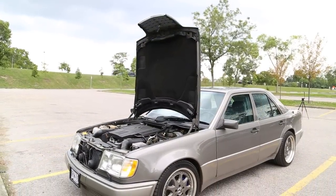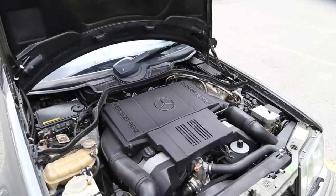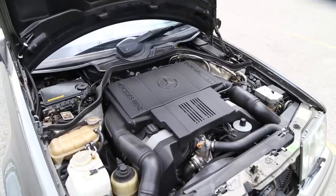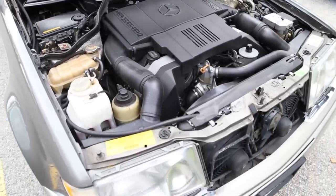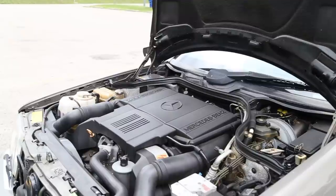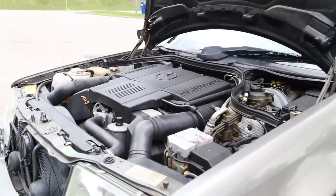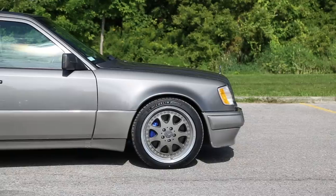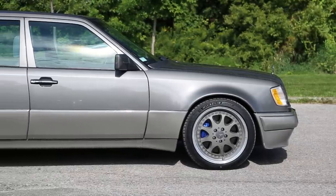The engine is a naturally aspirated 5-liter V8 derived from the R129 500SL, along with the front brakes from it. The 94 received 320mm discs from the 600SL, and the rear brakes were 278mm from the 500SL. This took a lot of tech from the SL Roadster and put it into a car. They essentially wanted to make a 4-door version of that, which is funny.